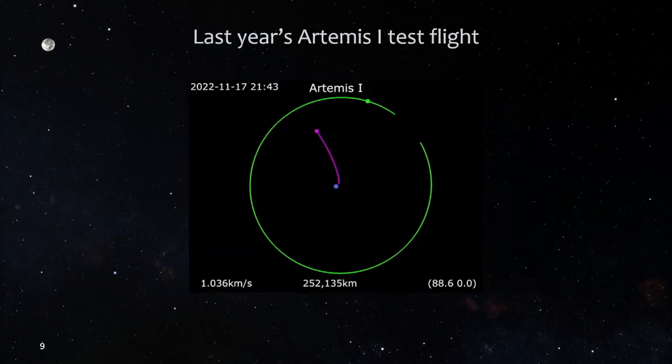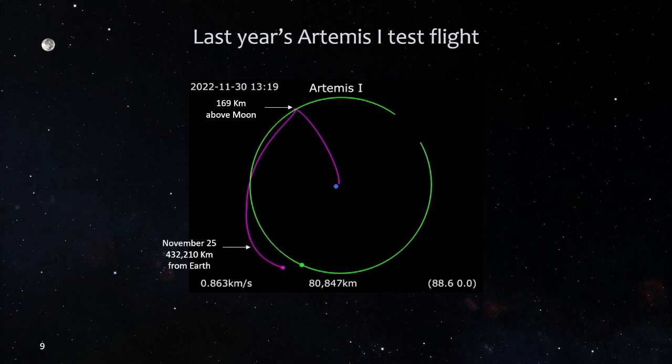Orion took 2 passes around the moon before returning home, reaching its farthest from Earth on November 25, then using the second pass around the moon on December the 6th, yes, like a slingshot that would then send it back home. Notice how the moon traveled halfway around Earth between Orion's 2 loops around it.